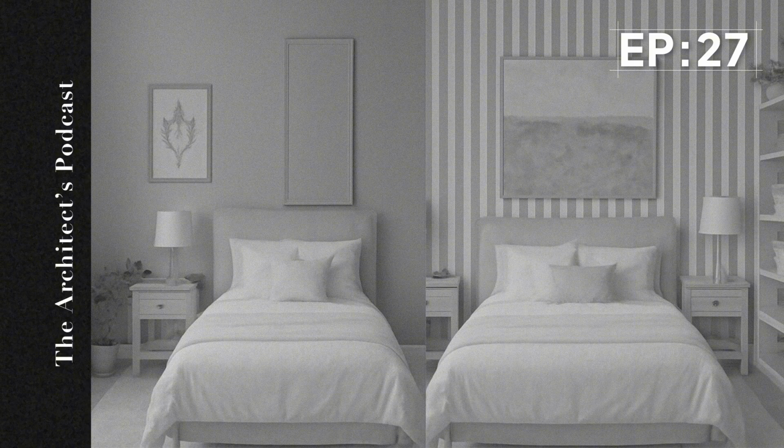Built-ins are one of the most efficient ways to store items in a small space because they make use of areas that might otherwise go unused. A set of shelves or cabinets fitted to the exact dimensions of a wall can hold far more than a freestanding piece of furniture. Built-ins also create a clean, continuous line that helps the eye see the wall as one surface, rather than multiple disconnected pieces.